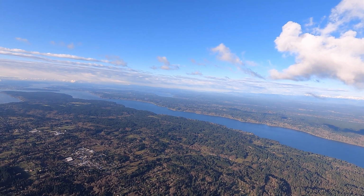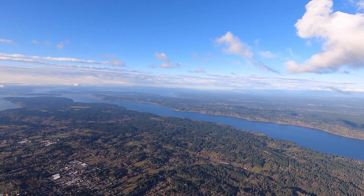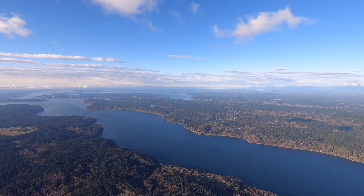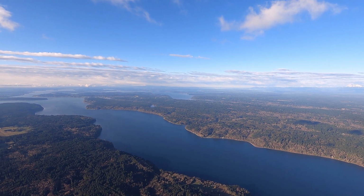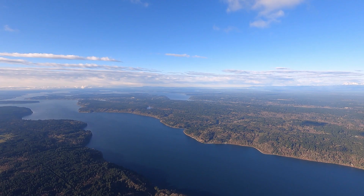Skywest 4056, contact Seattle Center on 126.6. 126.6, good day, Skywest 4056. Good day. Departure, Alaska 766 out of 1700 for 7000. Alaska 766, Seattle departure, radar contact.